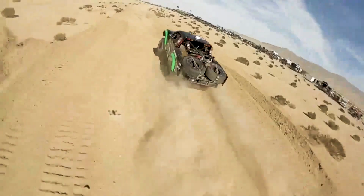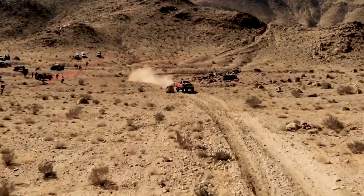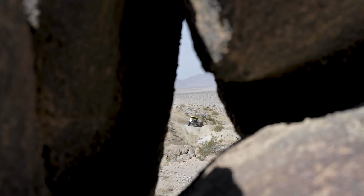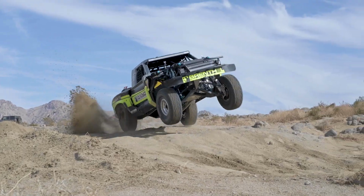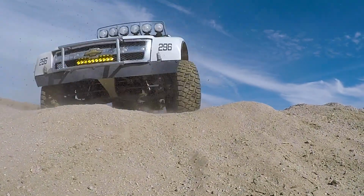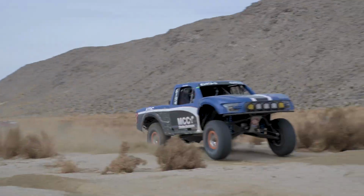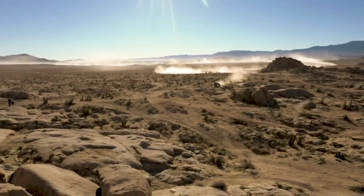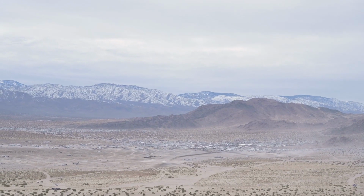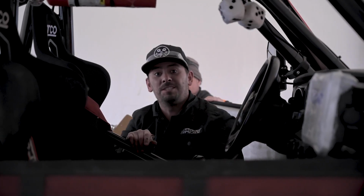Now the trophy trucks and desert cars are about to go out. We're going to go watch them and enjoy the race. Gonna keep your truck safe.